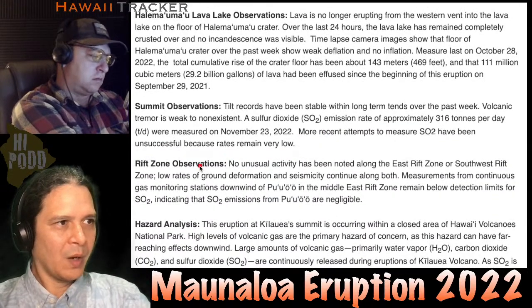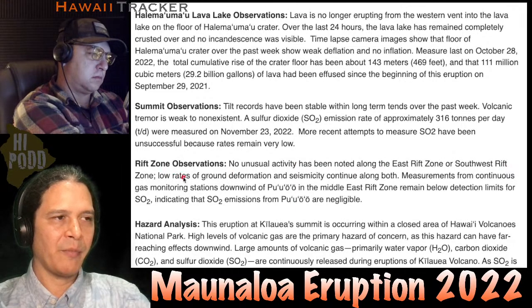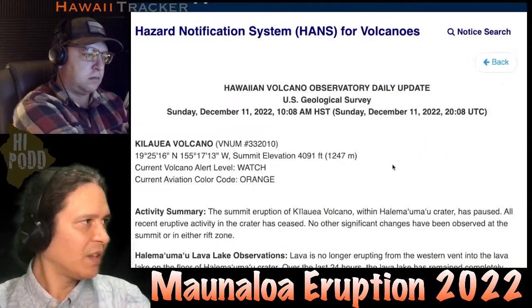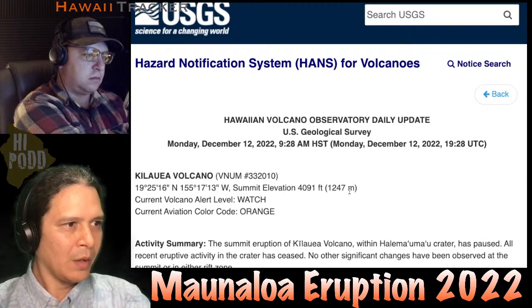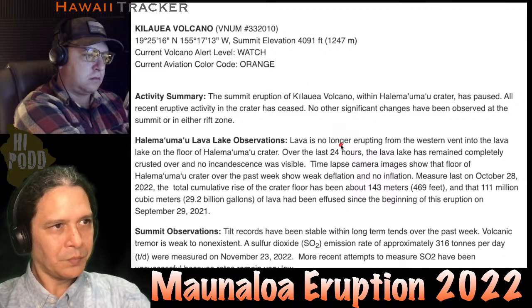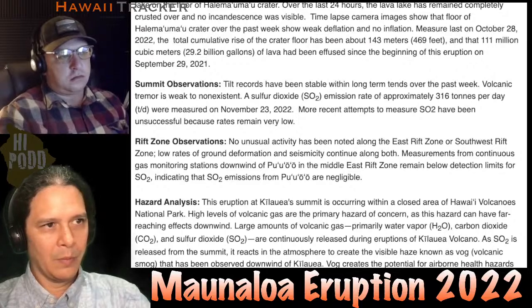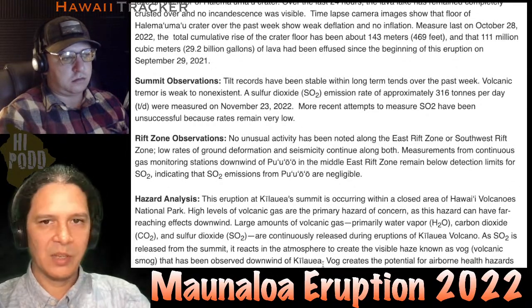Rift zone, no unusual activity along the East Rift or Southwest Rift zone. Low rates of ground deformation and seismicity continue in both. So everything's below detection limits. There's nothing happening on either rift zone there. So that's the USGS update from yesterday. We have one from today as well. And once again, it has paused. No significant changes. Lava no longer erupting. Everything else is repeated here. So there's really no changes to report from yesterday to today's update.